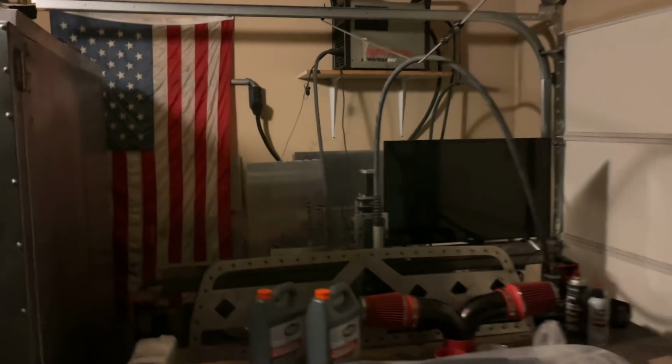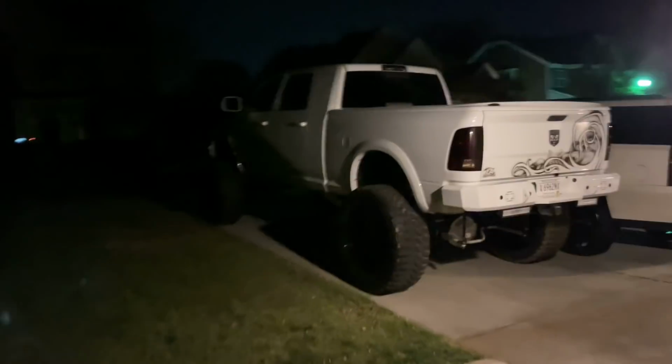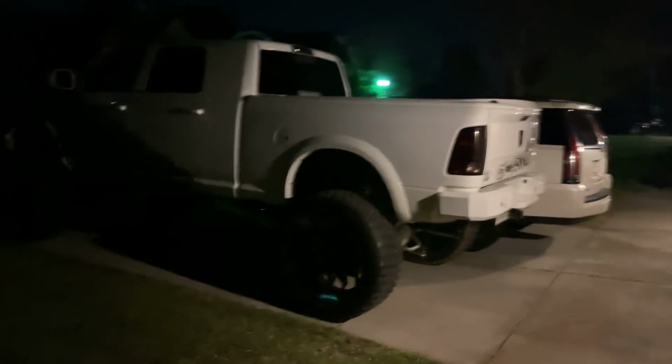All right, take a walk on the wild side. I just parked the truck across the street last night because it's only 9 o'clock when I got home, so I could get some more sleep and head out today at 4 a.m. Beautiful stars tonight. Let's take a walk.